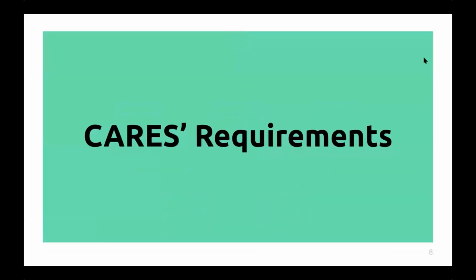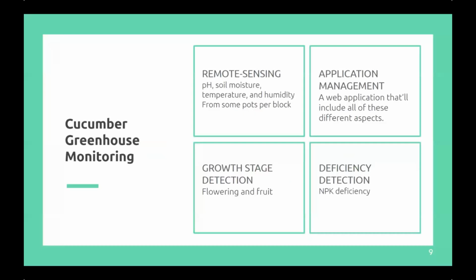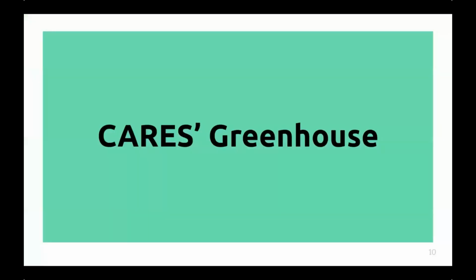Now, what exactly are CARES' requirements? We have summed up their needs into four things: a remote sensing network that measures pH, soil moisture, temperature, and humidity per block, a web application to view these readings and interact with our system, and a machine learning component that will help us detect the two critical growth stages of the cucumbers, as well as detecting nitrogen, potassium, and phosphorus deficiencies in the plants. And we will work on this next semester. Now, to show you the greenhouse layout, Maram will proceed.